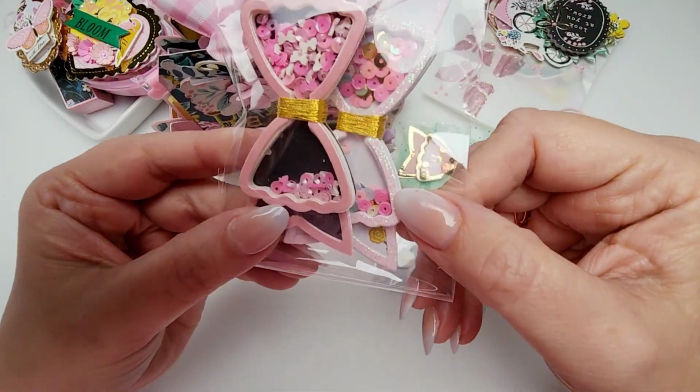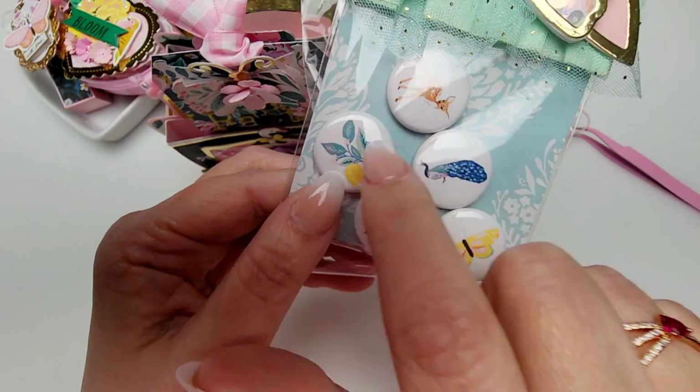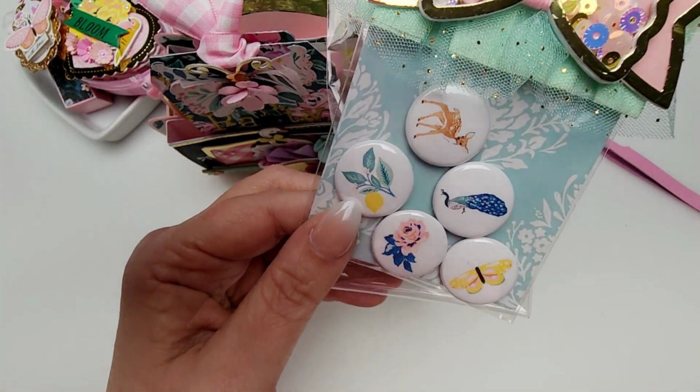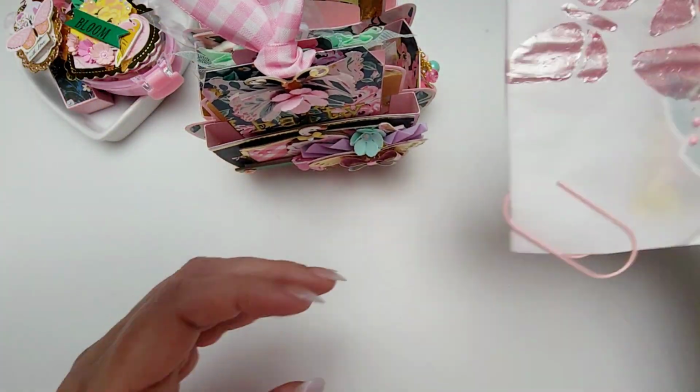So good. Some little shaker bows. Thank you. Ooh, and some flare. That is perfect for the books that I have been working on. I love this. So good. Thank you, Angie. Thank you. Thank you. And then look at here.